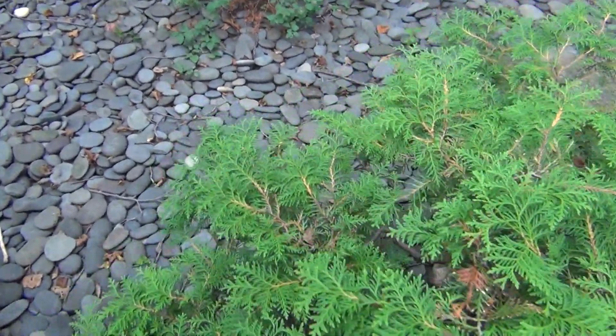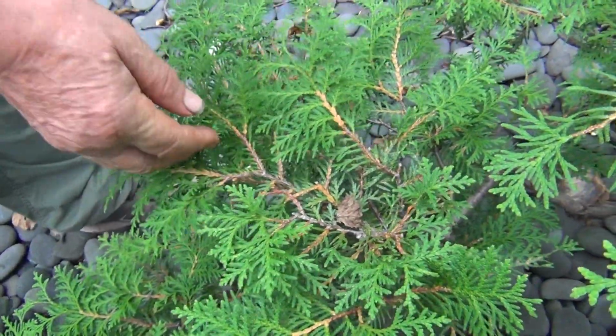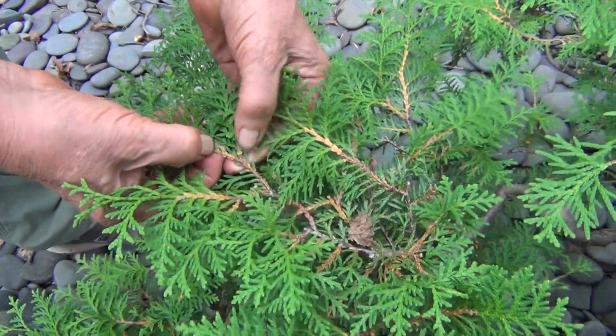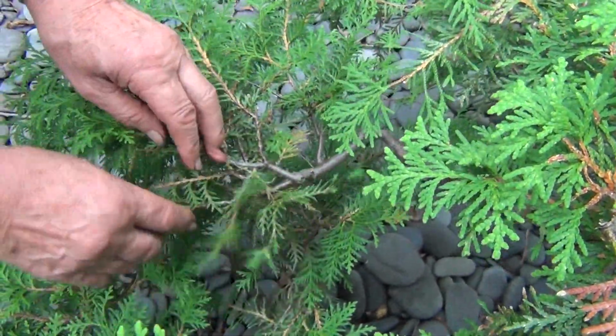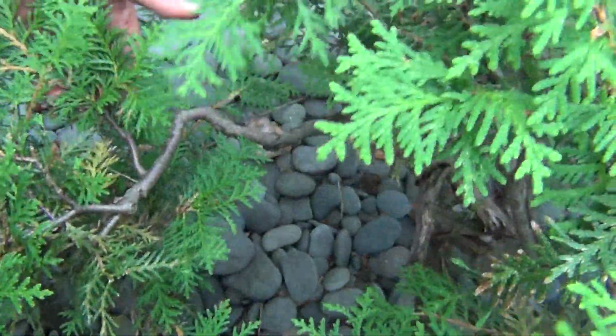So how much would you cut off of each? All just individual little tiny fans, and you would probably cut that one off right there, and this one right here. And that doesn't hurt the tree at all. No, it doesn't. And again, through the years, you get the crookedness on the branches like this.